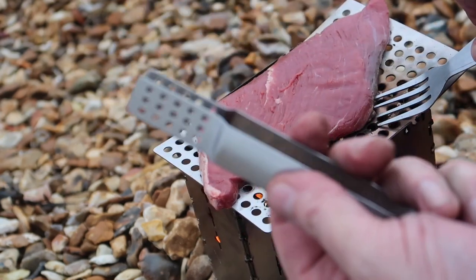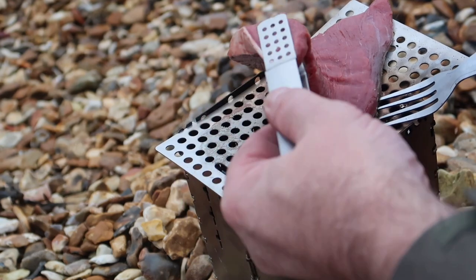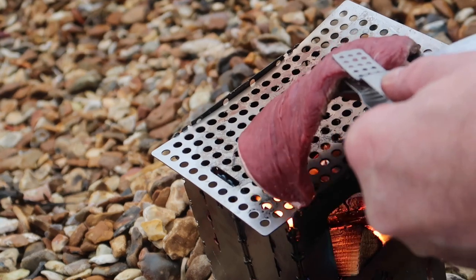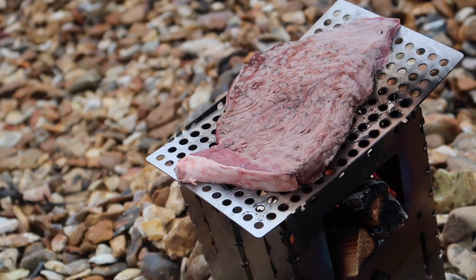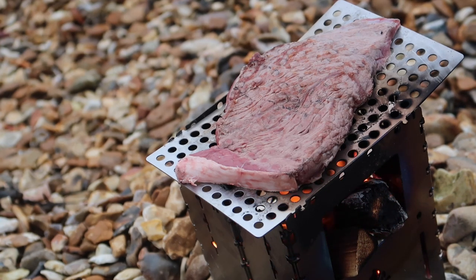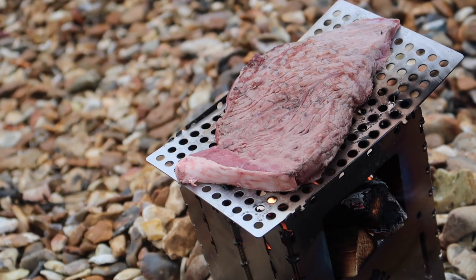Got myself a little pair of, I don't think they're actually tongs. I think it's a tea bag squeezer. But it seems to do the job. Flame grilled. I reckon that's going to taste fine. I didn't bring any condiments with me. Didn't even bring any salt, pepper, or sauce or anything. Just going to have it on a plate.